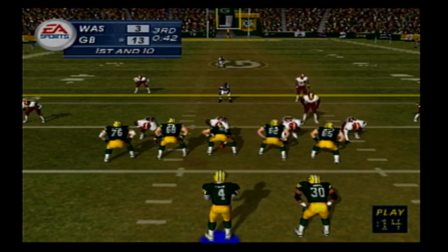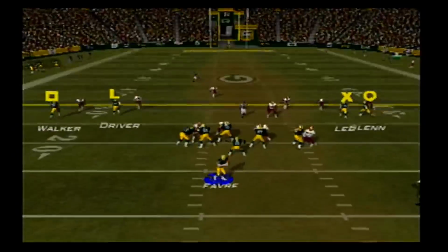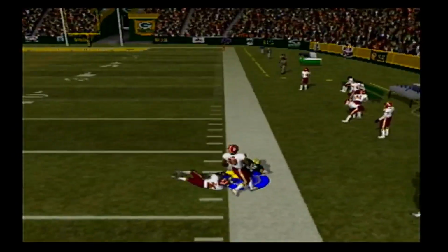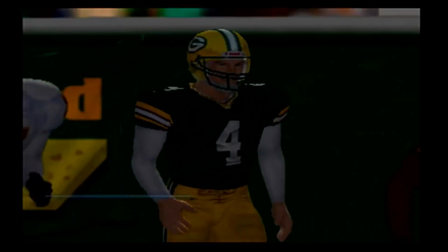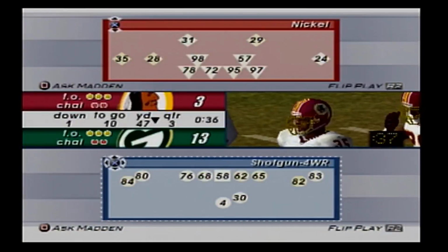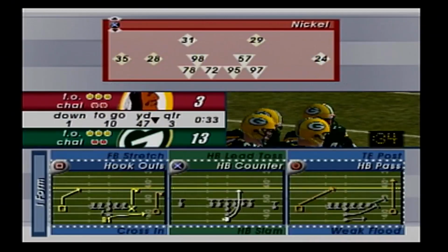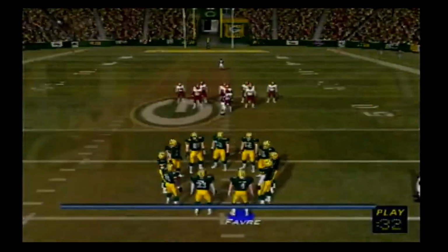The quarterback is back in the shotgun. Drops back, looking for a receiver. Throwing. Nice connection. And he's ridden out at the 47. Number 82 makes the catch. His first of the day. First and 10.